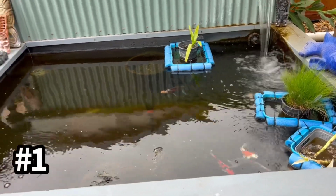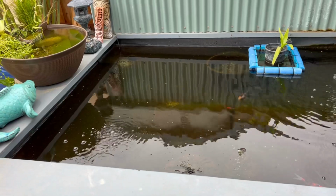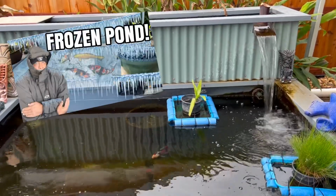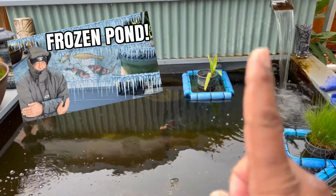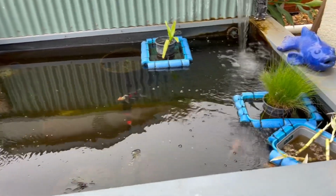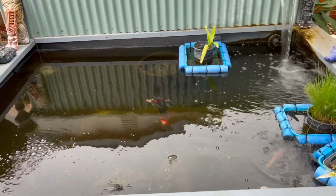Okay, so here is the above ground pond. About 450 gallons. It's got a bog filter right there in the back. If you guys haven't seen the video where I prep this for winter, I'll leave a card right there. Click that card, go check out the video, and you'll see how I prep this above ground pond for the winter time. This is pretty much full of koi.